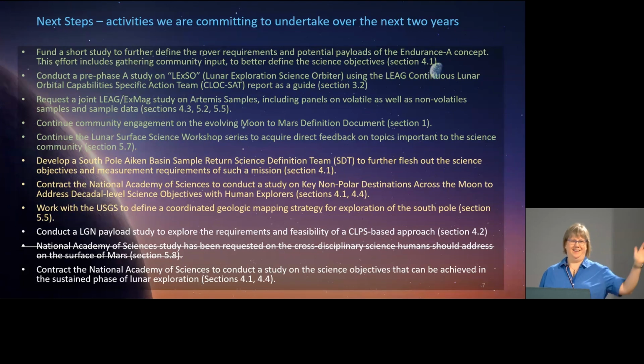I don't know how many in the room have joined into a LSSW. Okay, that's a good chunk. I do want to encourage, especially the young folks in the room, these are entirely virtual, they are entirely free, and it is probably the most effective route we have to get feedback from the community about topics that we desperately need feedback to feed into Artemis architecture.